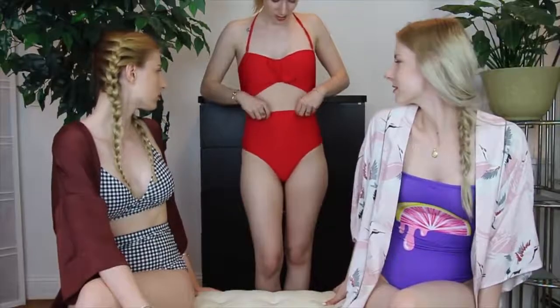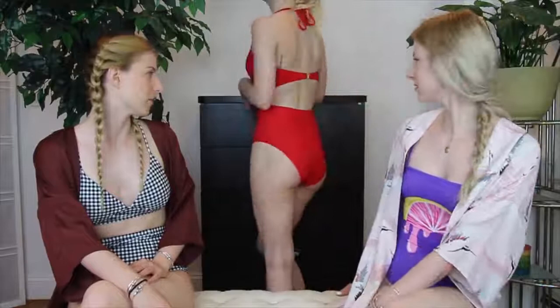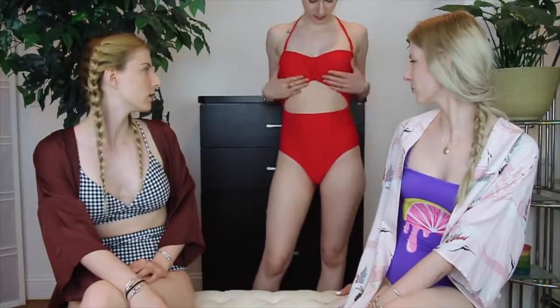How's the size? It was actually hard to get on. Okay. It took a while to slide the bottoms on and the top, but yeah. It is comfortable. Yeah, it looks really cool. Nice on your body. Really flattering. All the best areas emphasized and tightened in. Nice. Would you wear this? I would definitely wear this. And you know, it doesn't show too much, but you still look really sexy.